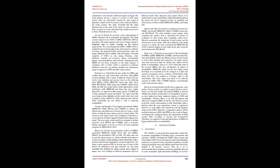The USGBC is a non-profit trade organization which aims to promote sustainability in building design, construction, and operation. USGBC developed the LEED rating systems and Green Build. LEED 14 was designed to make green buildings market-driven instead of being required by regulations, thereby making the building owners the ultimate authorities, which has resulted in the system's success. They are a set of environmental and sustainable construction guidelines that aim to create sustainable, high-performance buildings.